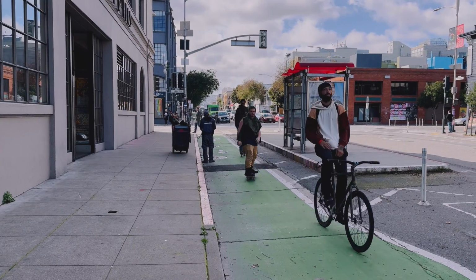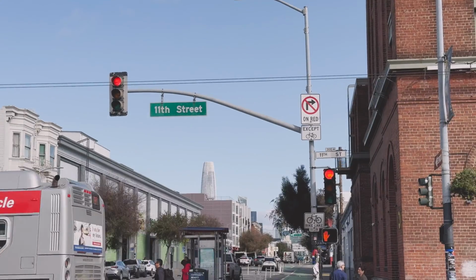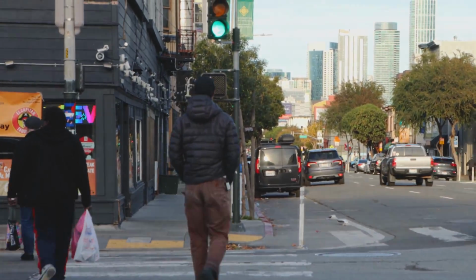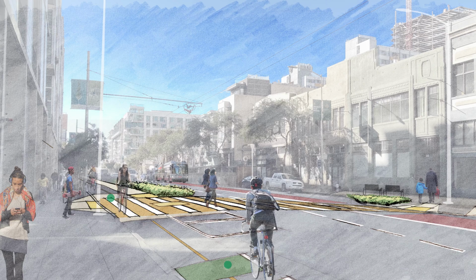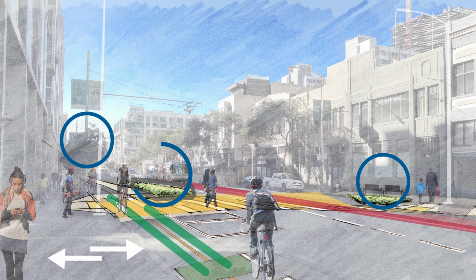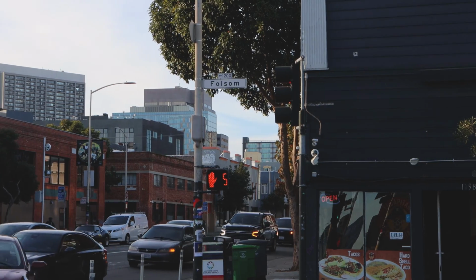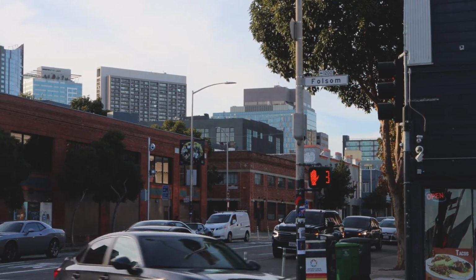interactions. The Folsom Streetscape Project will improve Folsom from 2nd to 11th Streets with the following design enhancements, just to name a few. Two-way east-west bikeway protected by a concrete median, transit-only lane, wider sidewalks, decorative street crossings and benches, new street trees and landscaping. The Folsom Streetscape Project is part of a greater effort to improve not only Folsom Street but also Howard Street.